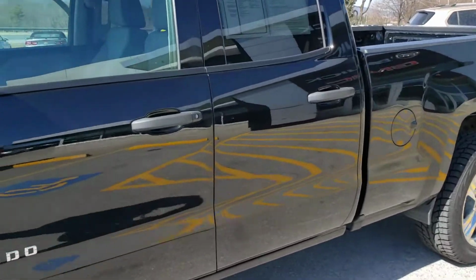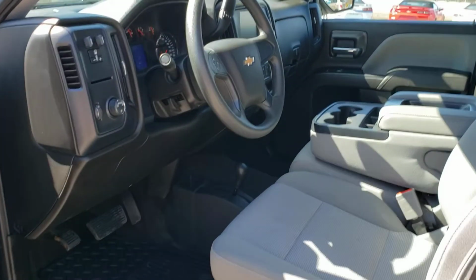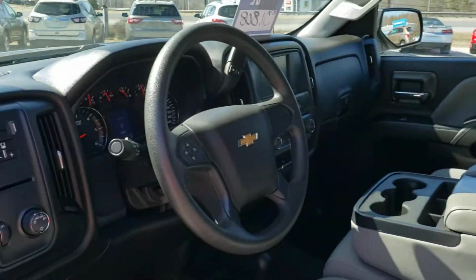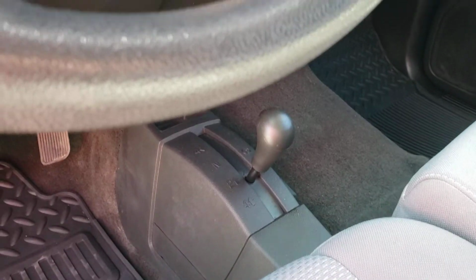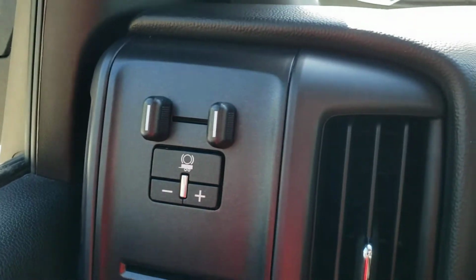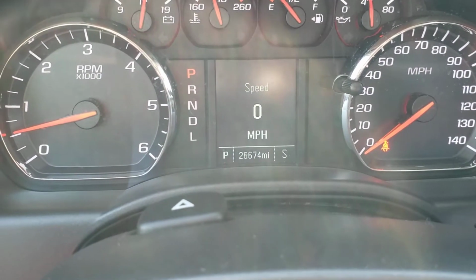Let's take a peek at the inside of it. Just a nicely equipped custom, not too little, not too much. Really nicely set up. That two-tone custom interior with the lighter colors for the seats and the darker colors for pretty much everything else. Your two-wheel drive, four-wheel drive shifter right on the floor. I'm going to hop in here. We do have the heavy-duty trailering package and the trailer brake controller also happens to be installed in here as well. Mileage, excellent. Less than 27,000 miles.